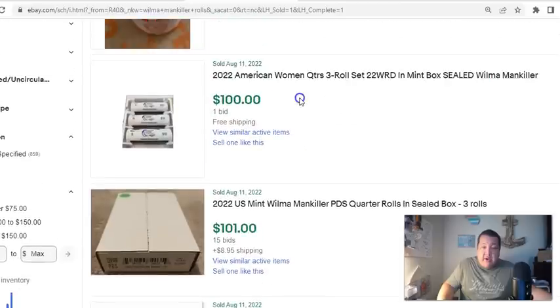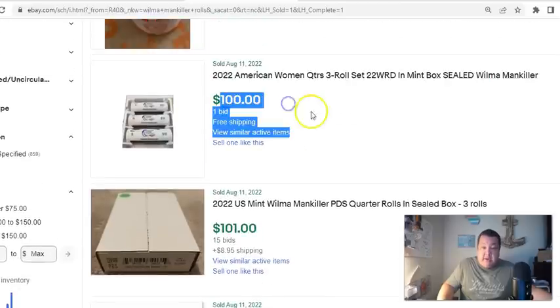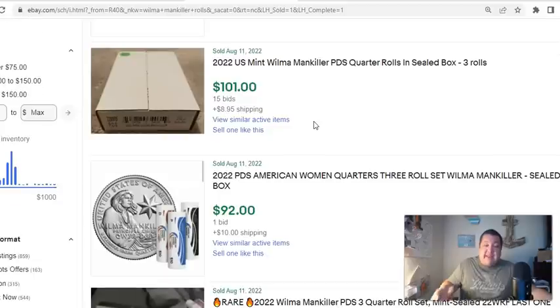Okay, we have one set here for $100. But you can see that they literally just dropped in half, ladies and gentlemen. And the question is why? Well, it was really not a surprise at all because they were releasing the 3-roll sets for every single American woman. Okay, call it dilution. They're going to dilute the market with all of these quarters, and it's going to obviously affect the price.